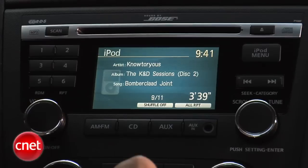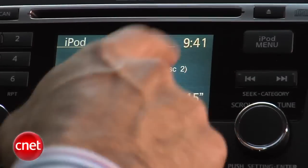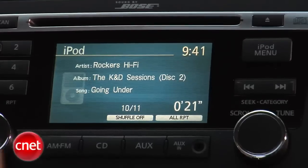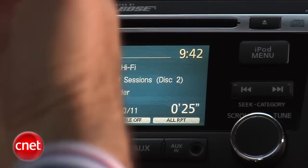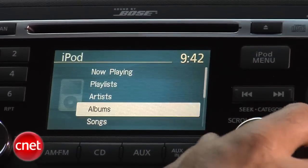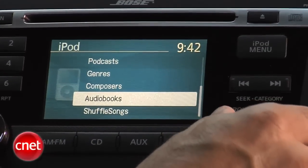Auxiliary brings up several sources, including, front and center, iPod integration. That's down here in the console through USB. There's even a special iPod menu button up here so you can shortcut right to your iPod. This system is very iPod-oriented. As you can see, the display uses the spaciousness of the LCD to really give you some good iPod functionality. Now, it doesn't look like an iPod, of course, that's a look and feel thing, but it does kind of navigate like one.